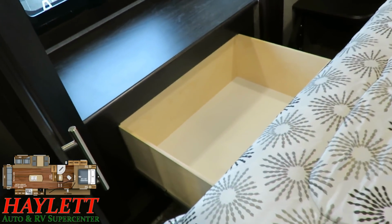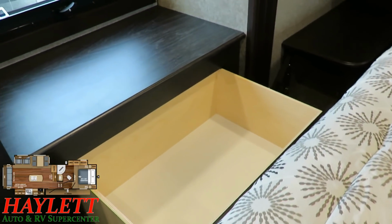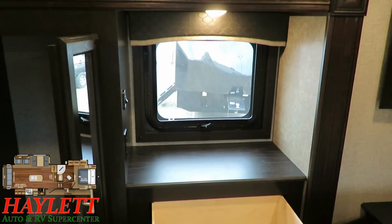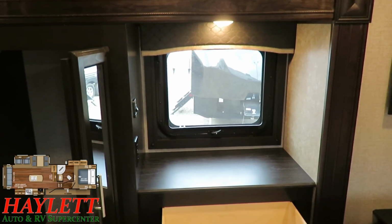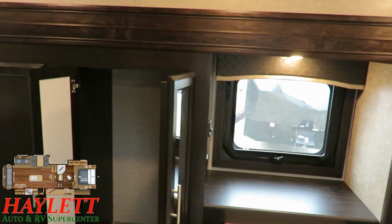One thing they do is they start with a big full extension plywood drawer. You can see you've got more of that sealed edge countertop stuff here under a breeze through window, and that is one of those things that Eagle was one of the very first to offer across the board. A lot of times when you get a closet slide out in a fifth wheel, you will lose that cross breeze window. Eagle made sure it stayed there. It helps make the bedroom look and feel a little bit bigger.